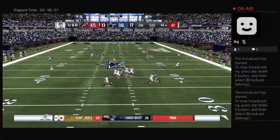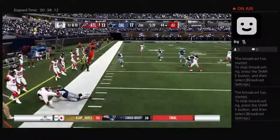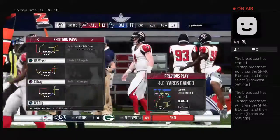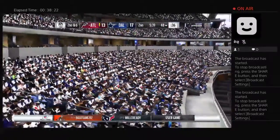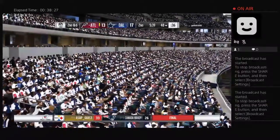On 1st and 10, Proctor forced out to his left. He'll wind up getting right about 4 there on the scramble, and it's 2nd down. Okay, he's not going to get the first down, but this is still a nice job of buying some time and then running to get to the sideline and get out of bounds and avoid the big hit.